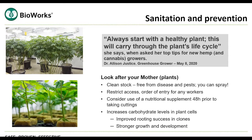Look after your mother. Sanitation starts from the very beginning, and if you maintain your own stock plants, it's a great position to be in. It can be made better or best, if you will, if this area is dedicated to keeping these mother plants healthy in a stress-free and clean growing environment, which ideally has systems and mechanisms in place to prevent ingress of bacterial and fungal spores and insects. And then limiting access to this dedicated room further reduces the risk of transfer of pests and diseases into that room.